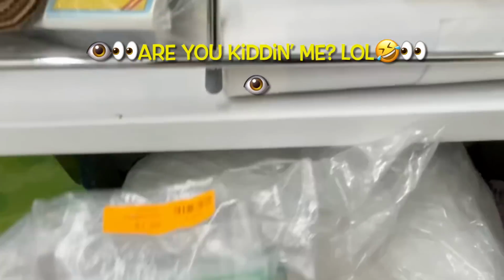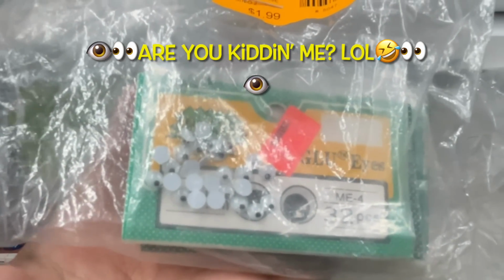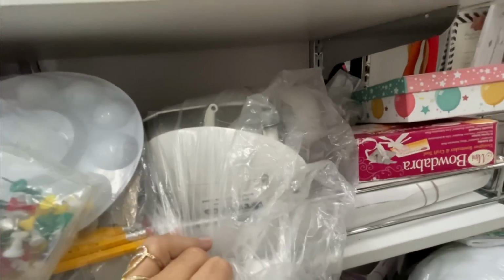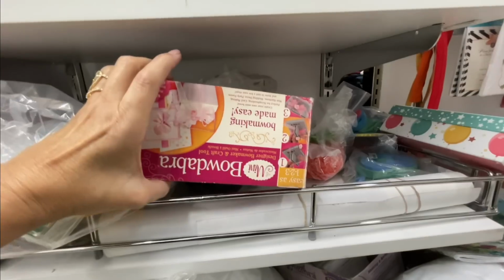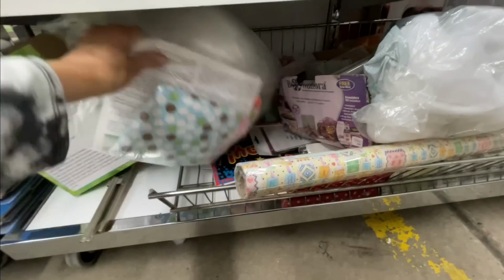If you've watched any of my videos from the Goodwill before, you know there are always eyes at the Goodwill. No matter what, no matter which day I go, I pull some eyes up off this shelf, and it is creeping me out now. Back here was one of those children's sewing machines, and yep, there's a Bodabra. We see those quite a bit here. And look at this precious wrapping paper. I always find really cute wrapping paper here at the Goodwill.